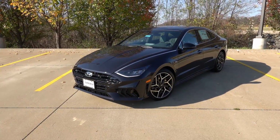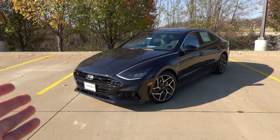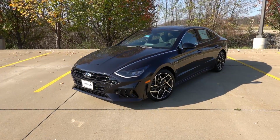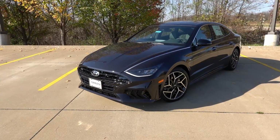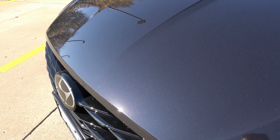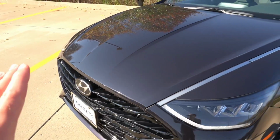So the Sonata in front of us is finished in one of the new exterior colors, and that is Carbon Blue. Now, if you were to ask me, is this actually a blue color? I would probably tell you no, but Hyundai is kind of known for naming colors a little bit different than their actual appearance. So this is technically a blue by name. Here in the sunlight, you can see it has a good amount of metallic flake, and some of the metallic is definitely blue. It has a slight blue hue to it.